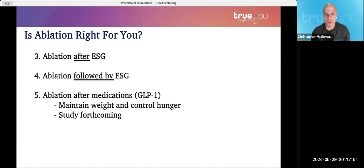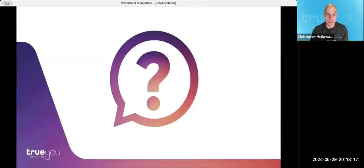And we think this may have a role for patients who are currently or have used the GLP-1 medications like the Wegovys, Ozempics, and are now either concerned about weight regain or control of hunger if they're coming off of that medication. And we do have a planned study forthcoming to evaluate that. So a lot of potential here with this technique. The key is we've demonstrated that it does have this really meaningful impact. And I will stop there with the didactic component, and we definitely want to answer questions.